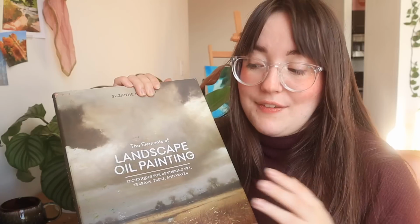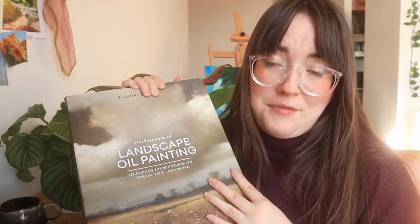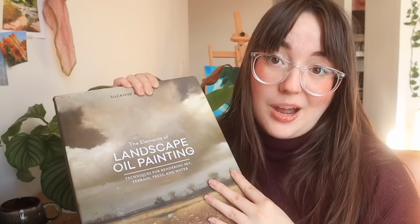This book basically walks you through how to do the elements of landscape painting. So mountains, grass, water, sky, and all of that stuff is really important if you want to get started with the whole subject matter. If you read this book and follow what it advises you to do, you will have a concrete grasp on how to actually tackle these topics. Next, we also have another book by Suzanne Brooker. This is the Portrait Painting Atelier.